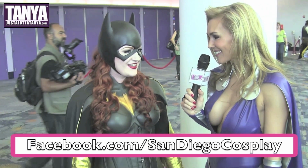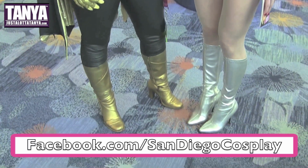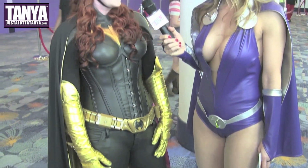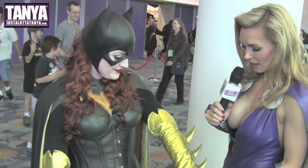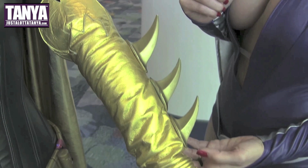Tell me about your costume. I am Barbara Gordon Batgirl, the first Batgirl and my personal favorite. That's very hot. Did you make this? Sadly, I'm not quite as talented as her. I had the chest piece and the mask made, but I put the rest of it together myself. And the gloves are actually real leather replicas from the Birds of Prey TV show that had a short run. Oh, wow, I like them. Let me look at them a bit closer. Oh my God, they are really good. I didn't want to touch them.